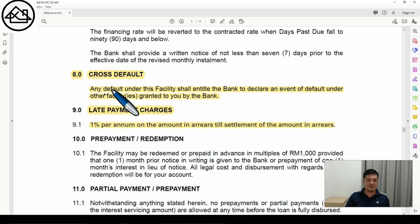This calls here, cross default. Any default under this facility shall entitle the bank to declare an event of default under other facility or facilities granted to you by the bank. What this means? Let's just say you have a lot of facilities. Let's just say this one is a housing loan, right? Then you also have a personal loan, you have a car loan with the bank, and also a credit card. Let's just say you default on your personal loan, you don't want to pay, or you can't pay your personal loan, right? The money you save, you pay on your housing and also your car. The bank can then declare a cross default across all the facilities if you default on your personal loan. So it means here is that the bank will declare that you have defaulted on your housing loan and your car loan, even though you only defaulted on your personal loan.